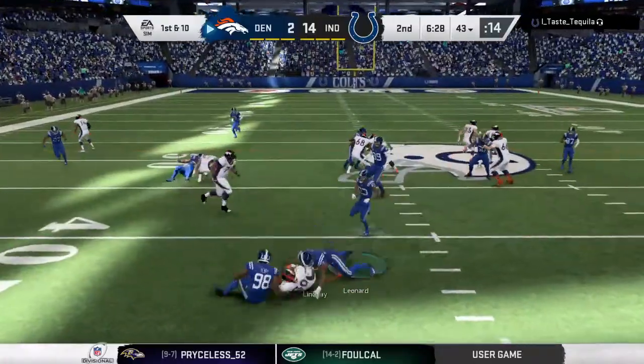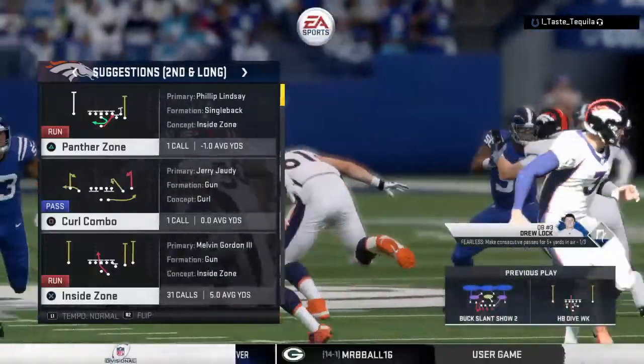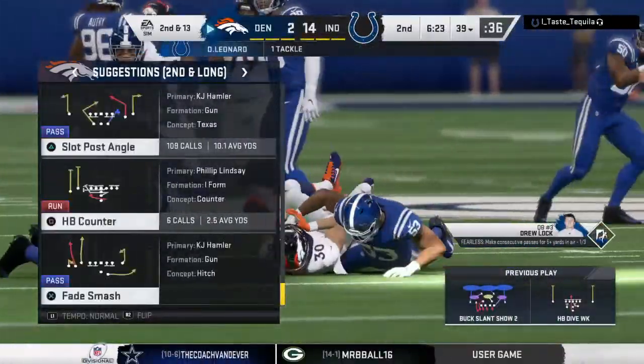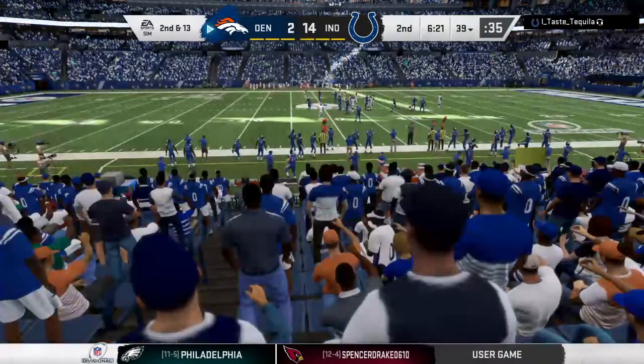On 1st and 10, it's Lindsey. And the play goes nowhere. Losing yardage back near the 40 at the 39. That'll set him back with a loss of 3 on the play. And it'll bring up a 2nd and 13.